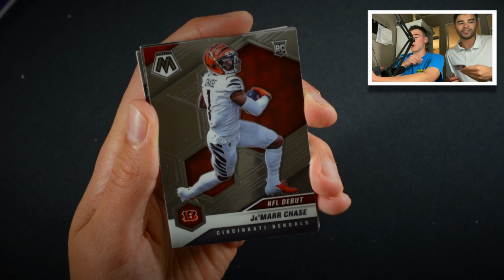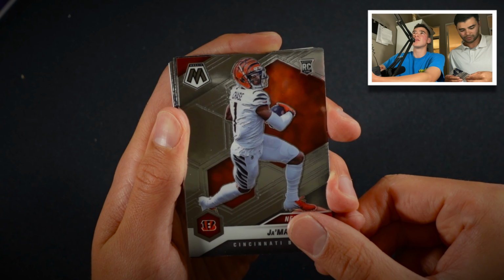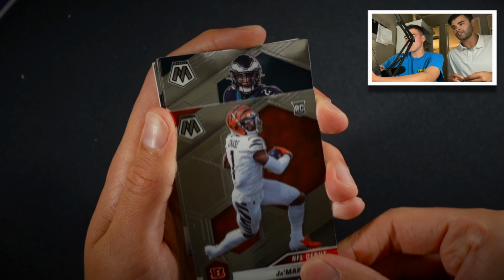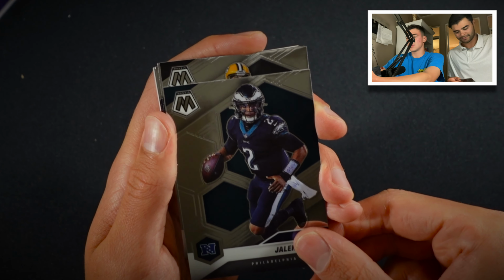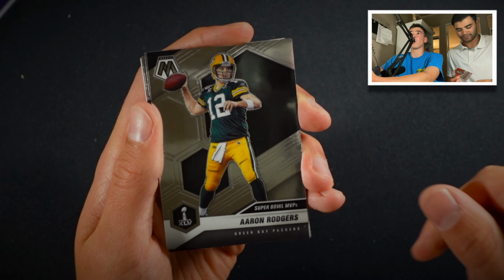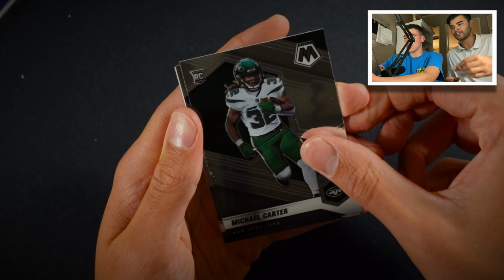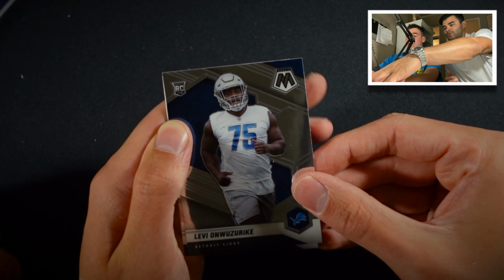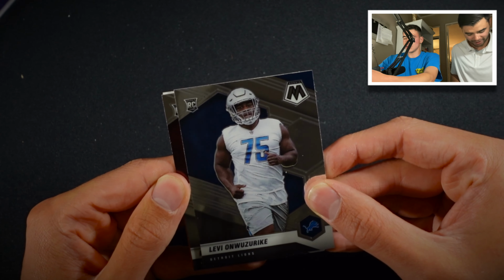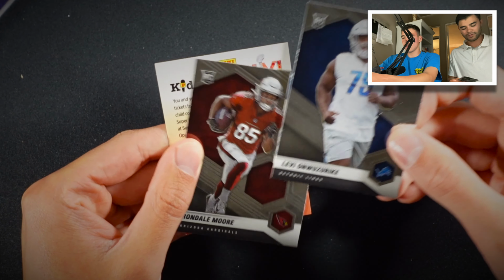Ooh! Ja'Marr Chase NFL debut. I feel like we've gotten a few of these Ja'Marr Chase cards. Jalen Hurts. Aaron Rodgers, A-Rod. Michael Carter. Rondale Moore.